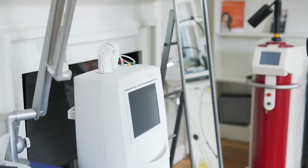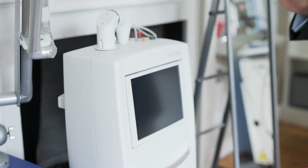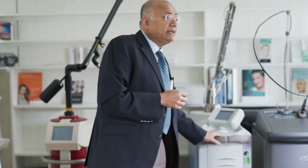As we mentioned before, we deal with some of the ablative lasers. Now this is AccuPulse, a Lumenis AccuPulse CO2 laser, and that can resurface the face, and we have also started using this for vaginal resurfacing, whereby we can change some of the mucosal changes, that is the lining of the vagina, and help the area to heal, particularly after some of the menopausal changes that ladies can go through.